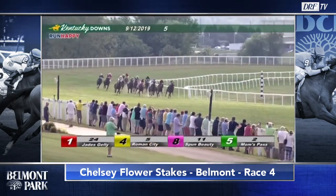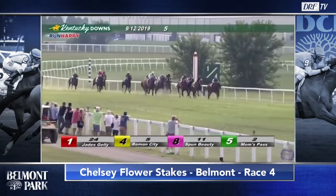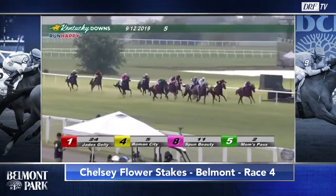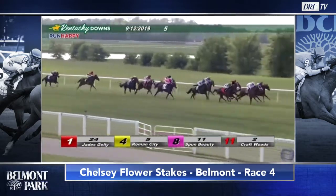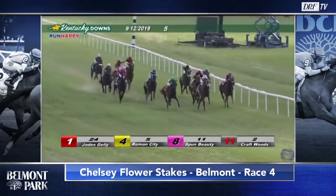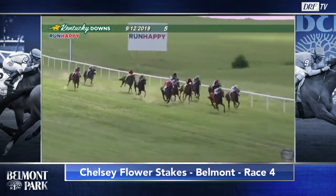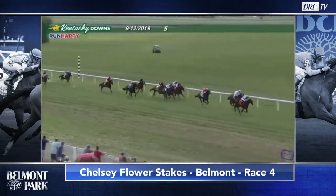Here's Enola Gay, and she's going to be coming on the far outside eventually with her kick. She's just getting going right now, second to the left, I believe. She's going to come with her run right now. Here she comes to attack in the greenish silks, and she's going to make the lead and get away from this field. I like the way she pulled this off. It's a difficult course, Kentucky Downs, with the European configuration, and she draws great for the Chelsey Flower.